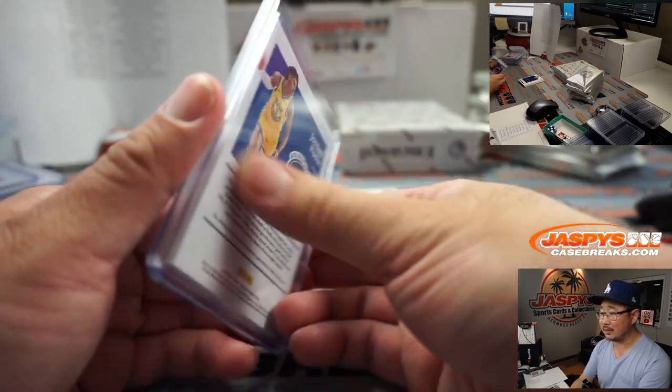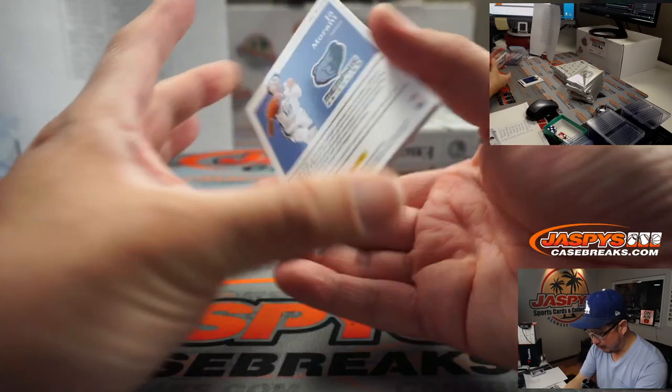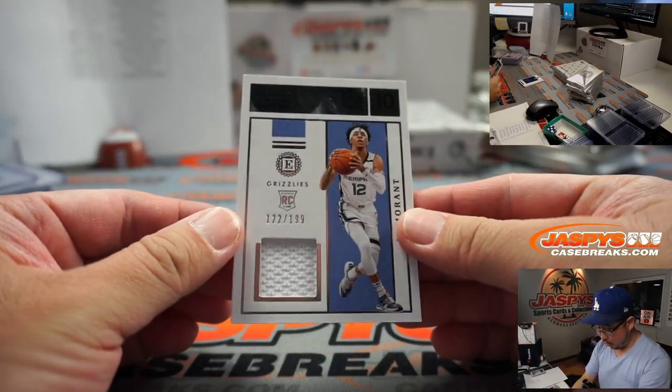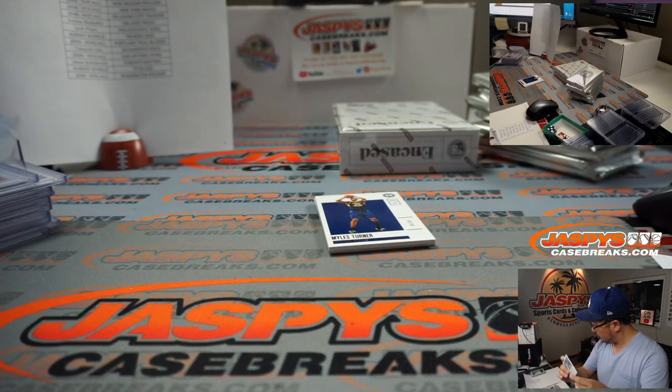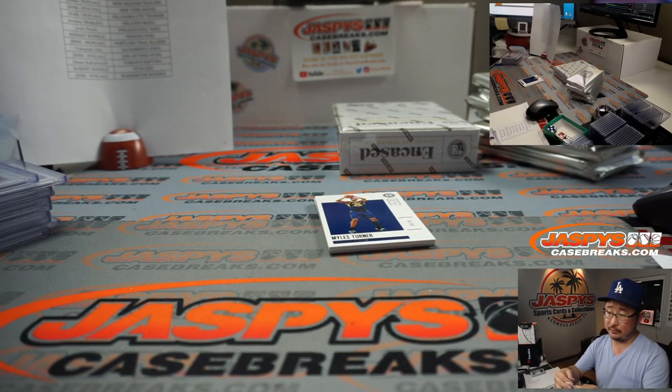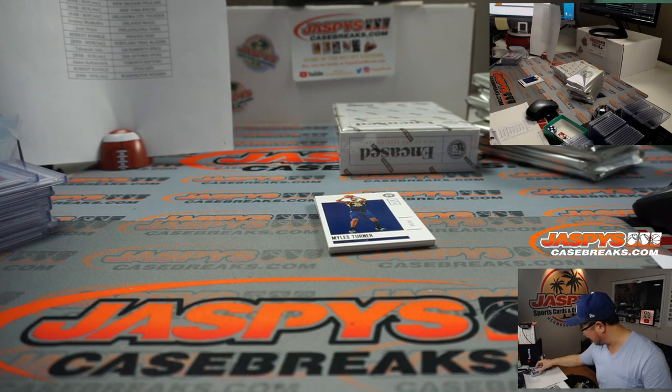I think they're only relics. Ja Morant relic, 122 out of 199. Memphis 2. That goes to Nick Stober. Don't you kind of like this design right here where they kind of mimic the graded label? I think it's kind of cool.